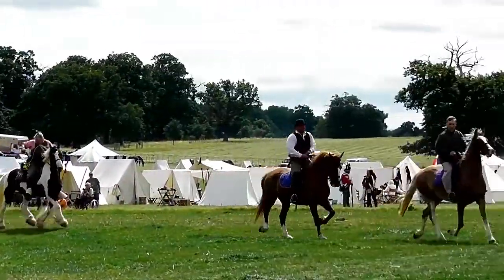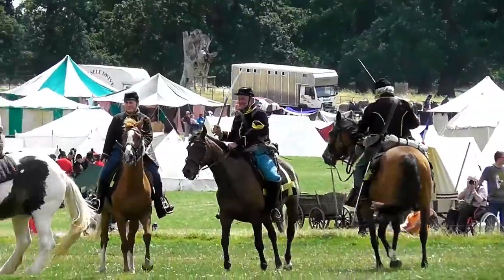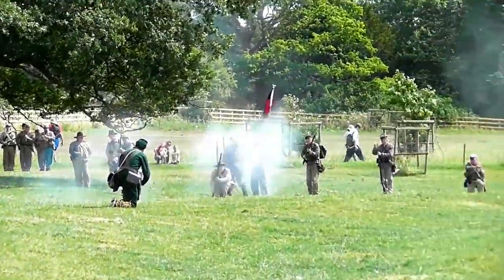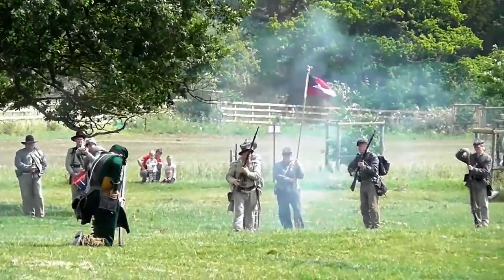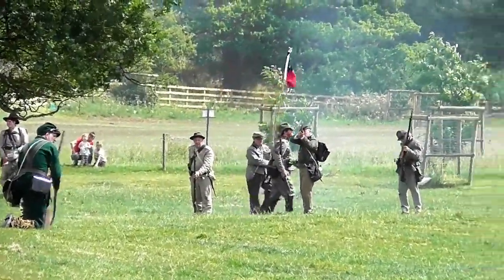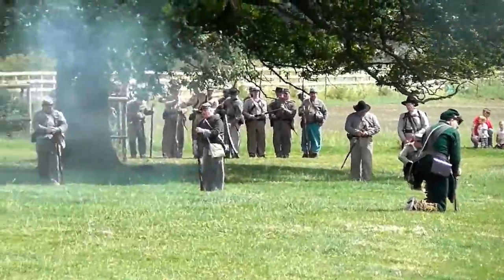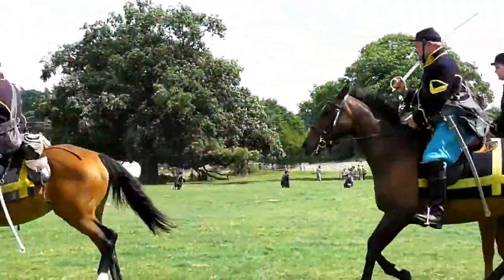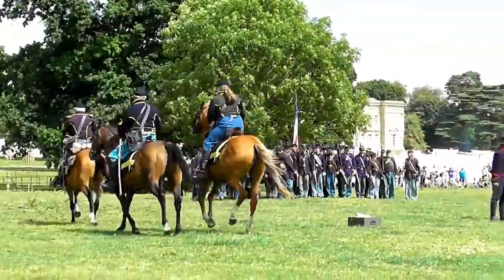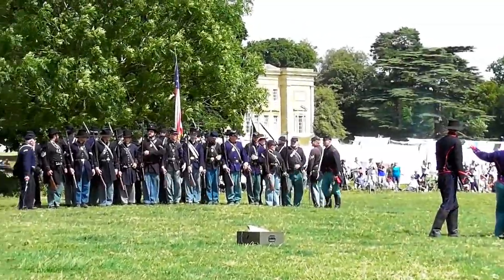Now we're very lucky to have on the field today the cavalry. We have the cavalry, and there are new countries here. Now the sharpshooters represented a more modern approach to fighting the war. Here are the regular blockers you see. You see very clearly that they're still going to fight as a block of infantry. And we have some Union cavalry here as well.